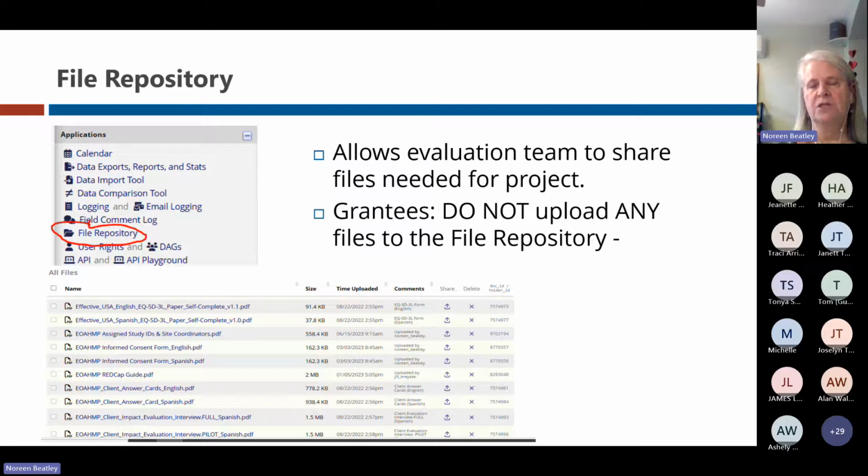One thing, please do not upload any files to the file repository. We didn't make that clear, that that's not where you load documents. And we had a couple of grantees loading their informed consent, loading all kinds of things there. That is not where you should load anything. And that's really important because if you load it there, it's available to everyone. It also doesn't help us then assign it. When you upload your informed consent, it is with the specific client in their record. In fact, that grantee came back to us and said, we can't find our data. And it's because they had done it in the file repository instead of with the client record.